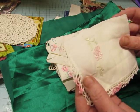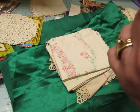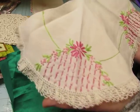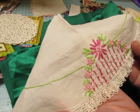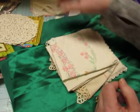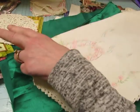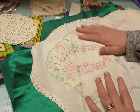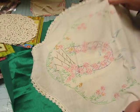This will make a beautiful pocket. Maybe in my chocolate journal. Because I'm using brown and pink in my chocolate journal. There's a half of a doily. Beautiful. Beautiful lace at the edge and the embroidery. And another portion of a table runner. Oh, how pretty is that? Again, with the delicate lace around the edges.